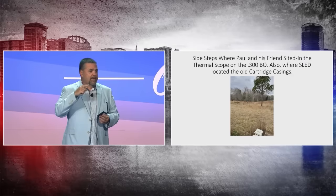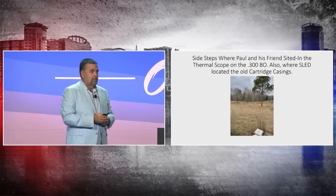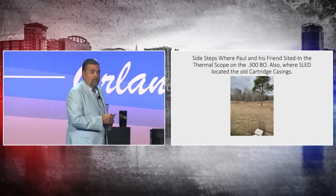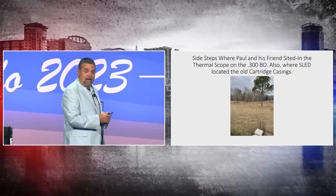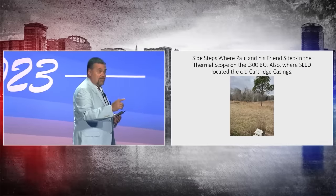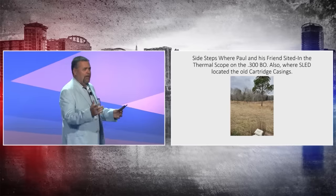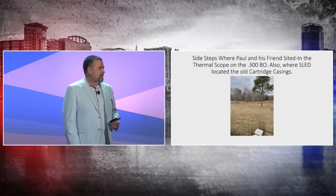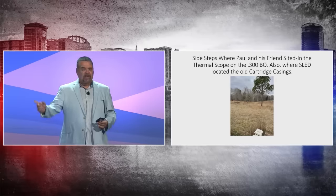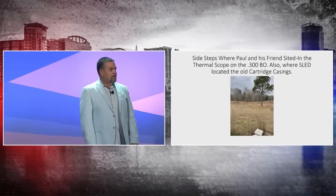So your shell casings kick out and go where? In the flower beds. What did SLED do when they were there the first day? They looked down, and what's in the flower beds? All right, I told you about the shotgun, right? There's some haters out there. There's some people that say, oh, I'm sorry. Look, you can't lie. You can't fool science. Paul's touch DNA? Well, guess what? These shell casings match the shell casings at the scene.